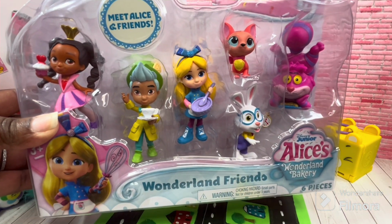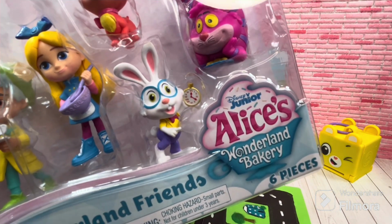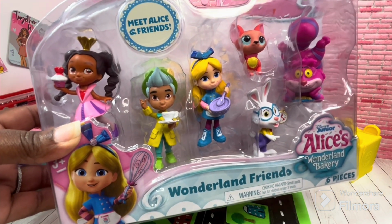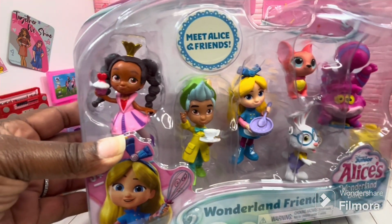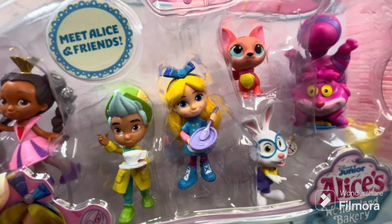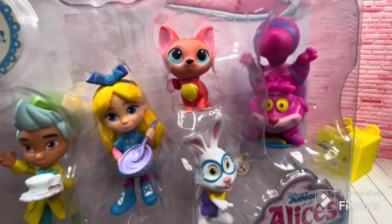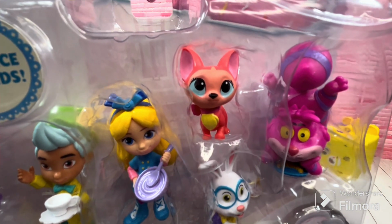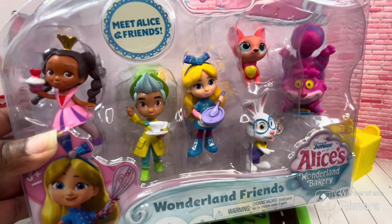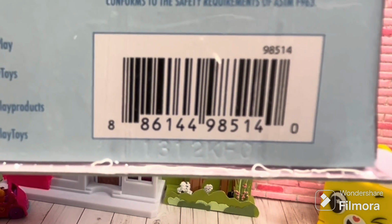So the first $1 item we have is this Wonderland Friends, and it says Disney Junior Alice Wonderland Bakery. I'm not familiar with the show, but I'm familiar with Alice in Wonderland, the story, and I see a lot of the characters here: the Queen of Hearts, the Mad Hatter, Alice, the White Rabbit, the Cheshire Cat. I think that's how you pronounce it, and I'm not sure what this character is. It's like a little cat or a fox, I'm not sure. But I thought this would make a really good gift for someone, and it was only $1. And here's the barcode.